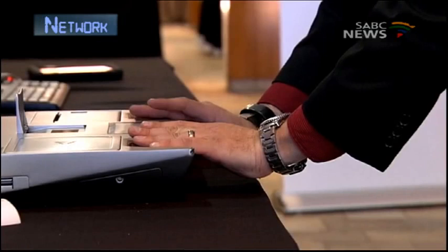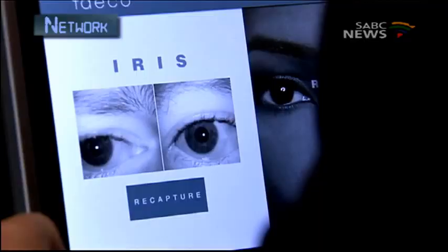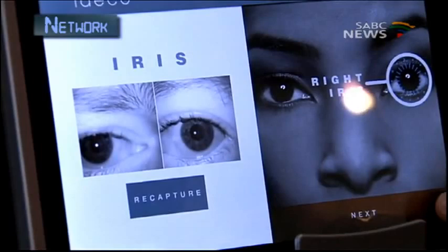A South African company, IDECO, has come up with the world's first mobile biometric identity management solution. They have the responsibility to actually take their offices right down to the people. Now there are many areas where it's not possible to physically implement a Home Affairs office, and this device, with its mobility, literally takes Home Affairs to the people. It identifies fingerprints, voice, veins, and eyes.